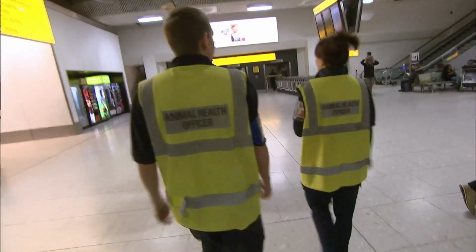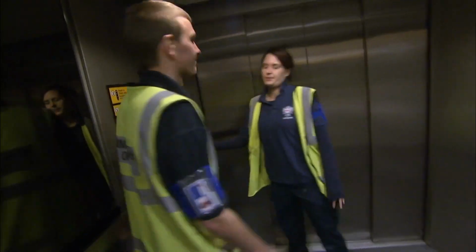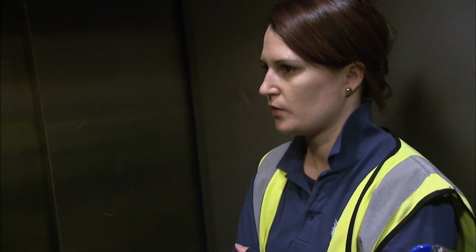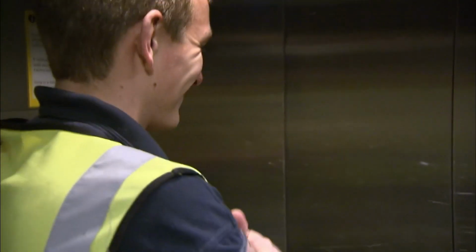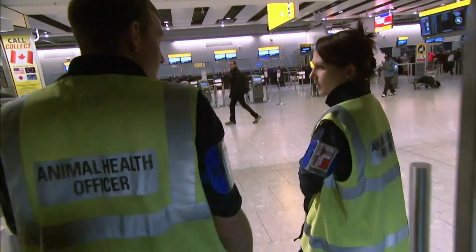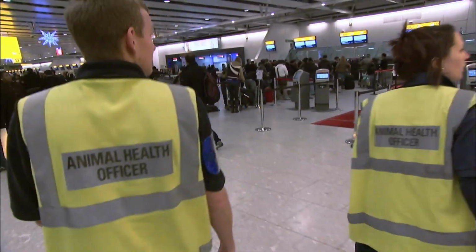Let's go to departures. Animal Health Officer Anna is showing new boy Will what to look out for. So you haven't done any terminal checks? Okay, cool. Never on my first one. So you're going to show me the ropes. Show you the ropes. Just to warn you, we'll probably get asked loads of questions because we're in high vis. Right, let's start that way. Oh my God, it's busy, and we'll work our way all the way around.